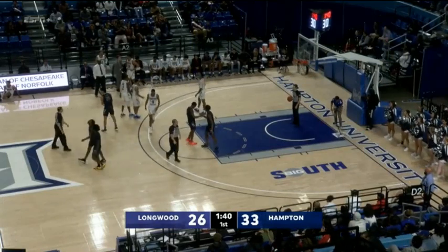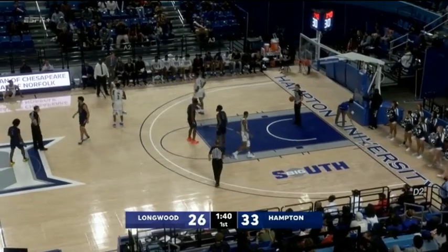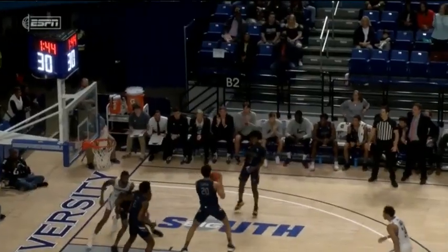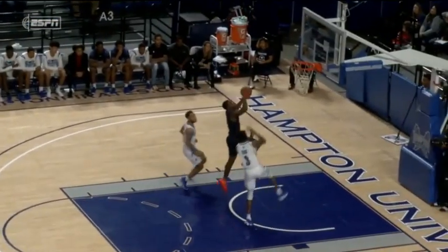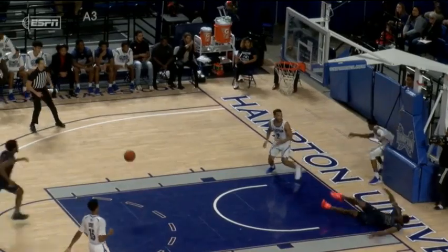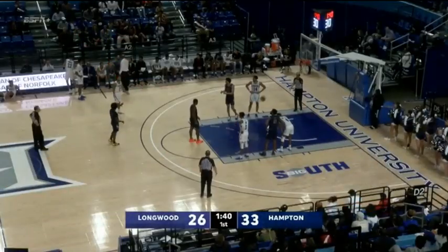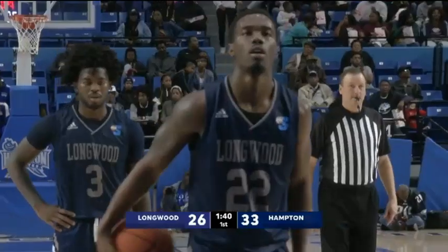Looks to be a block, but the ref called a foul. See the replay. It's a good hustle by Warren to get back. He got his hand. Hit the hand. Great call by the refs. And Wade will go to the line, shoot two free throws.